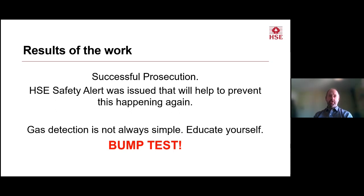If the users of the gas monitor had just inserted the end of the sampling tube into the headspace of a jar of toluene, for example, this would have shown no response on the gas monitor, and they would have known there was a problem. And that's the end of my presentation.